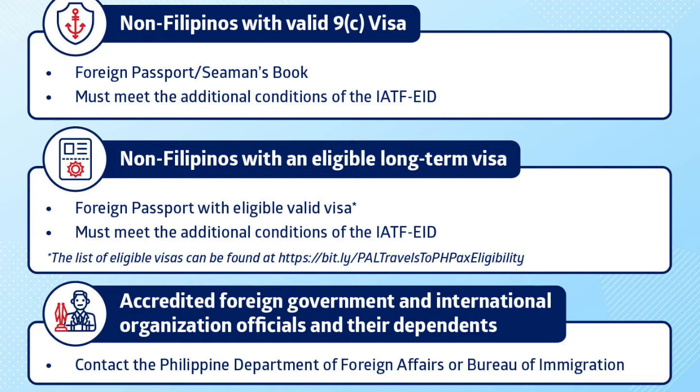Another category is non-Filipino with eligible long-term visa. The following are the documents that you need to present upon boarding and present to the immigration officer when you get to Manila. Number 1, passport with eligible valid visa. These visas, for example, are the 13A visa, the foreign national that has residency here in the Philippines already, and all that stuff. Then, must also meet the additional conditions of the IATF.